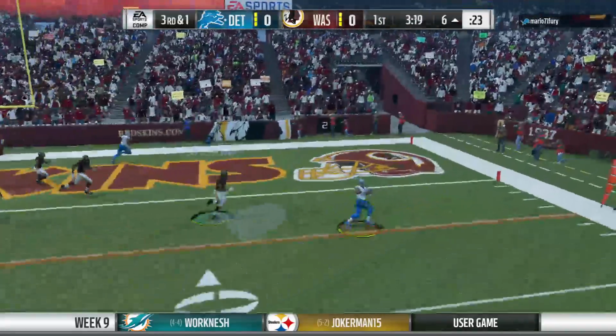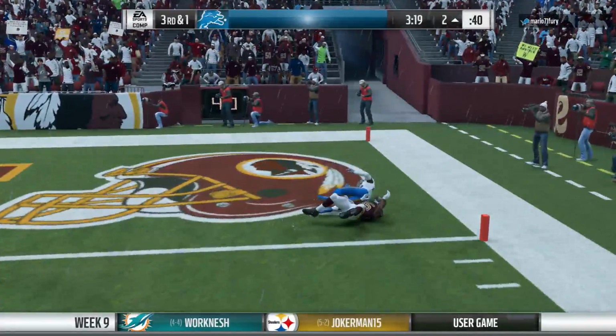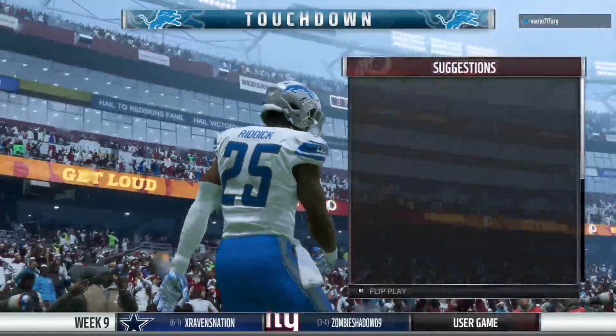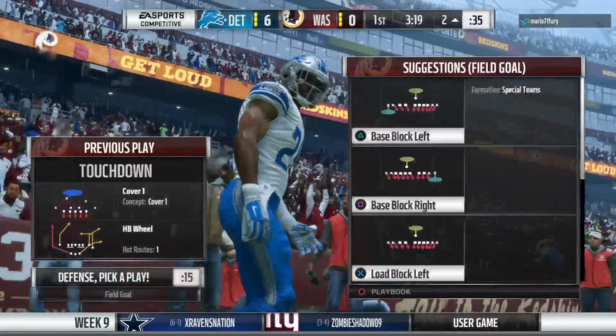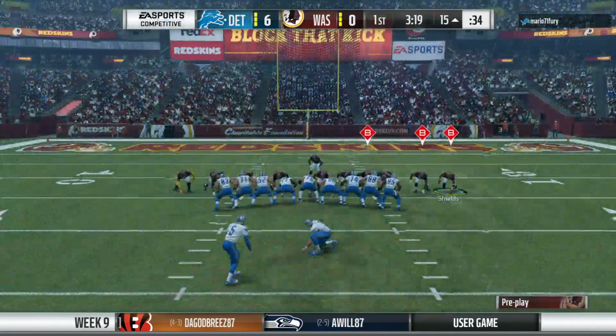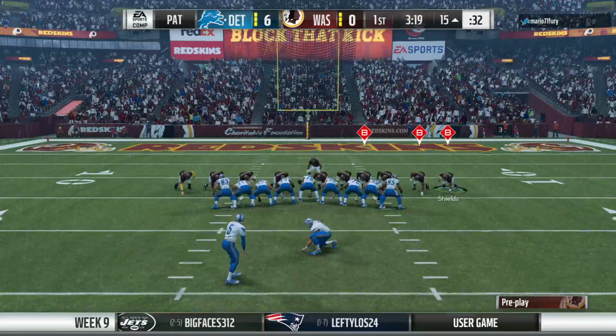A shotgun snap for Stafford. Out to the flat for Riddick. And he takes this one in for a Lions touchdown. Theo Riddick, his third touchdown now on the year. And the Lions are going to take a first-quarter lead.